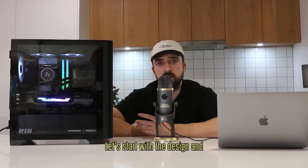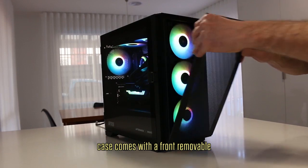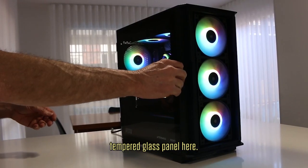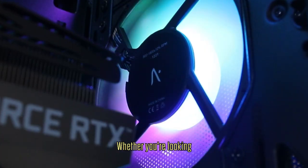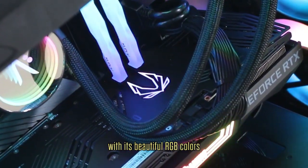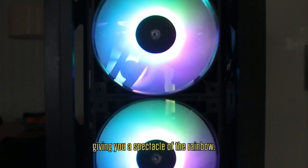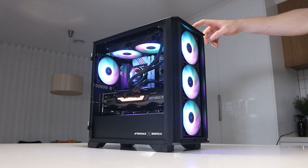Let's start with the design and the aesthetic first. The beautiful Montech and Aftershock collab case comes with a front removable honeycomb panel and a side opening tempered glass panel, so you can look inside to this beautiful rig. Whether you're looking at the Aftershock details like the A from the logo on the inside of the fans, the Zotac logo staring you down with its beautiful RGB colours, or the F21 fans in sync giving you a spectacle of the rainbow, this minimalist and well-managed case is beautiful.